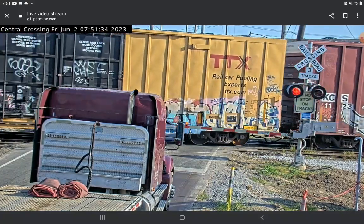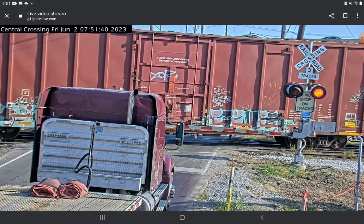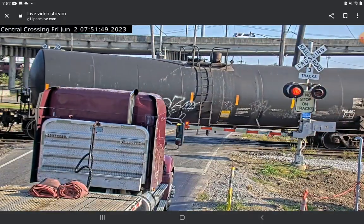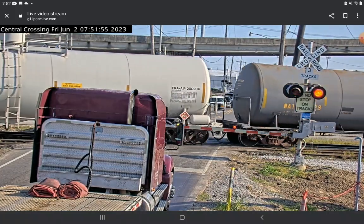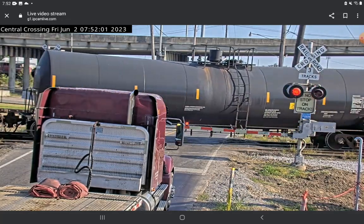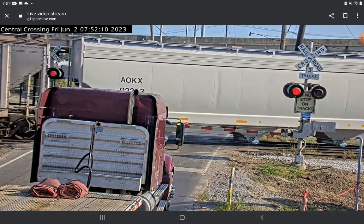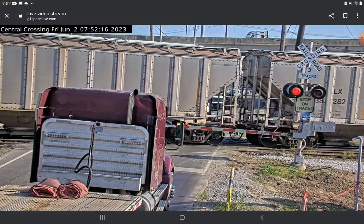Oh, Kansas City Southern boxcar. Pretty soon they won't have that on there, I think, because of the new merger with Canadian Pacific. It's still right there. Starting to notice there's a lot of Canadian Pacific on Kansas City trains. Yep, Kansas City Southern. Oh, I thought that was an engine for a second. That's one interesting hopper right there. That one too.